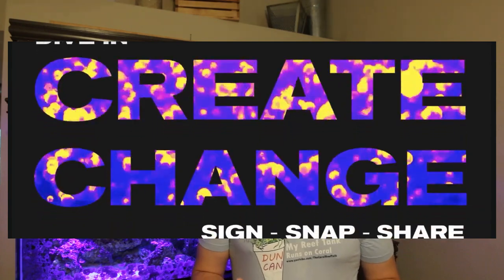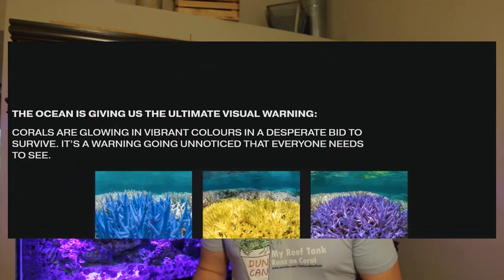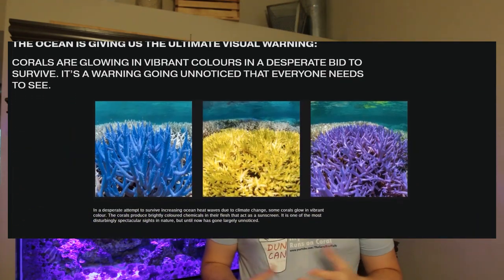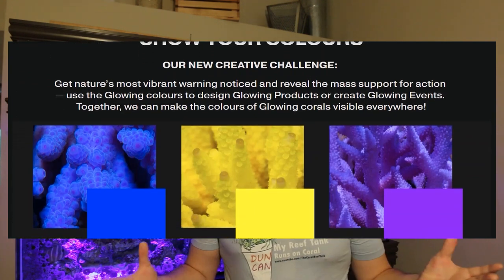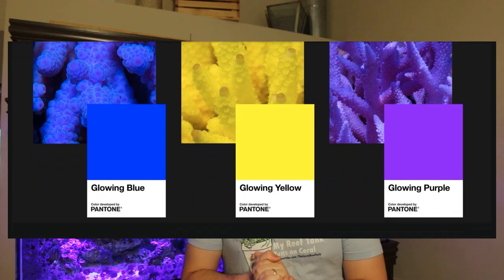Today's episode, we're taking a look at an art project that I did that was inspired by Glowing Gone. Now, if you haven't heard of Glowing Gone, it's all about raising awareness of the dying coral reefs around the world. It talks about how they fluoresce certain bright colors before they completely bleach out and start dying off.